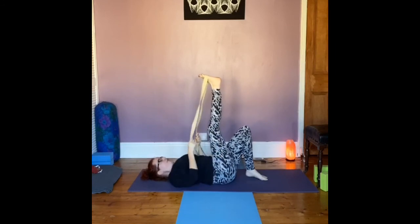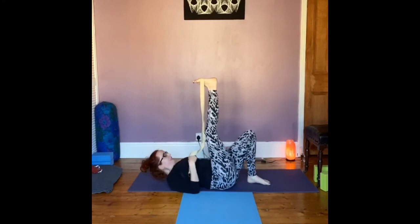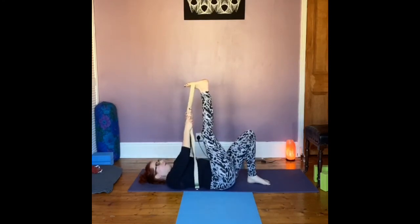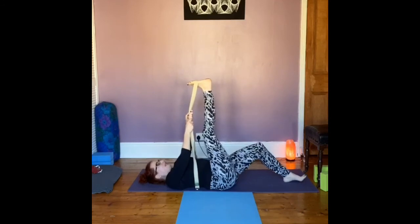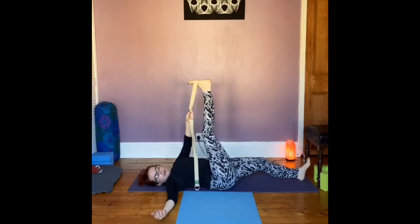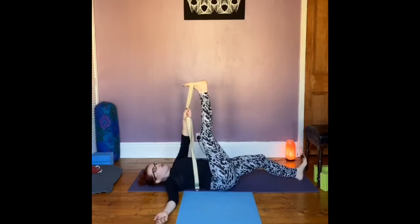So we're going to come into this deep sort of stretch. You can bend this left leg for starters, but it will get in the way, and place the strap over the ball of the right foot. I'm going to just gently slide it down a little bit. So what we're going to do is I'm taking my arm out in a goalpost position, my right arm, and I'm going to use my left arm to hold the strap, and we're going to roll on the exhale.